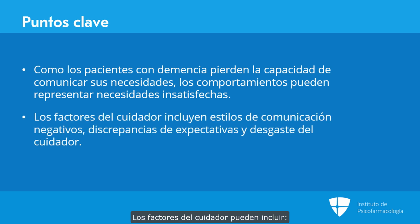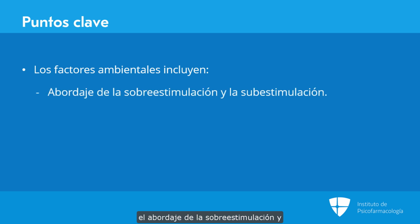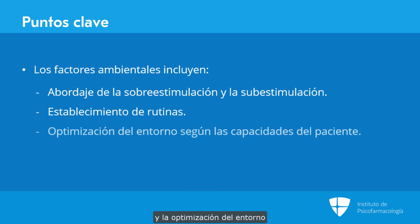Caregiver factors can include negative communication styles such as anger, irritability, a mismatch of expectations for the person with dementia, as well as caregiver burden. Lastly, environmental factors can include addressing both over and under stimulation in the environment, establishing routines, and optimizing the environment to the capabilities of the person with dementia.